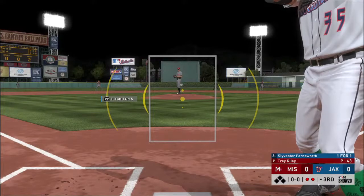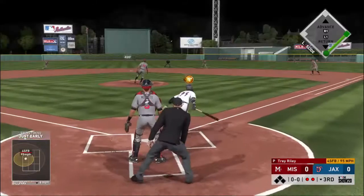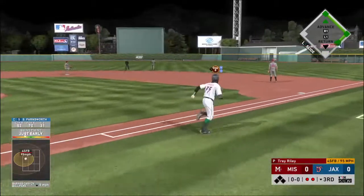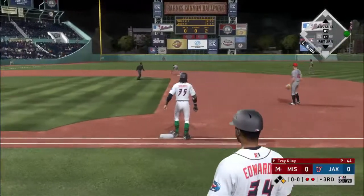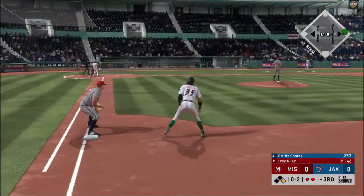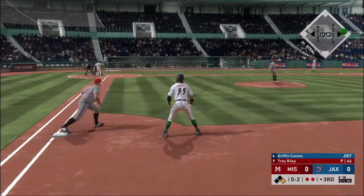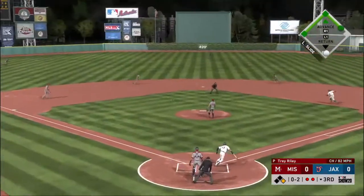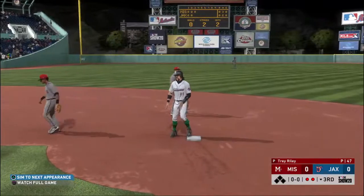Digging in now, Sylvester Farnsworth. He'll try to follow up the double in his last at-bat with another big hit right here. That gets down, and the inning continues. Settling in now, Griffin Conine. He drew a walk his first time up. He's ready. Here's the 0-2 pitch. Hard liner, but picked up on a hop. And an underhanded throw is in time for out number 3.